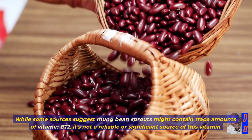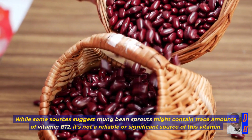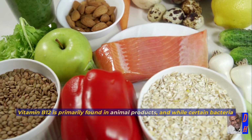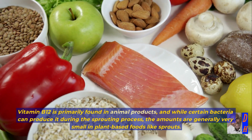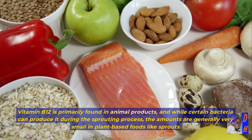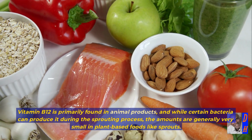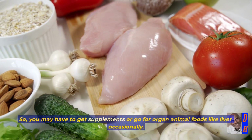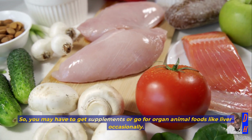Mung bean sprouts might contain trace amounts of vitamin B12. It's not a reliable or significant source of this vitamin. Vitamin B12 is primarily found in animal products, and while certain bacteria can produce it during the sprouting process, the amounts are generally very small in plant-based foods like sprouts. So you may have to get supplements or go for organ animal foods like liver occasionally.